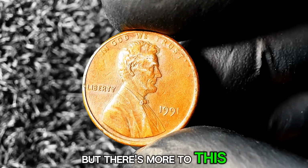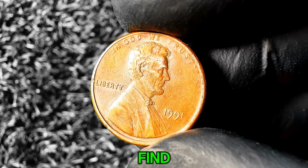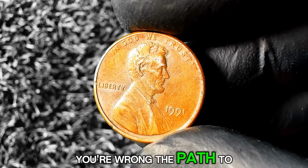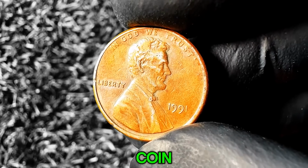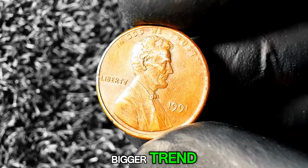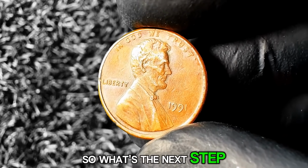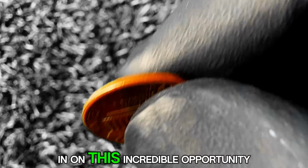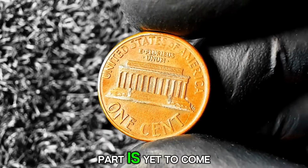But there's more to this story. Because if you think this coin is just a lucky find, you're wrong. The path to discovering these rare pennies doesn't end with a single coin. It's part of a much bigger trend in the world of rare coin collecting. So, what's the next step? And how can you cash in on this incredible opportunity? Stick around, because the best part is yet to come.